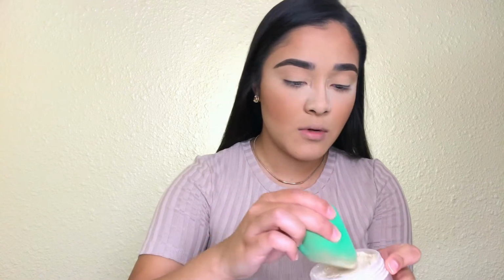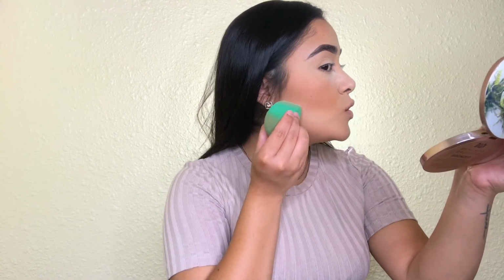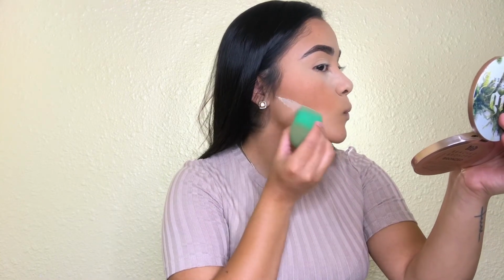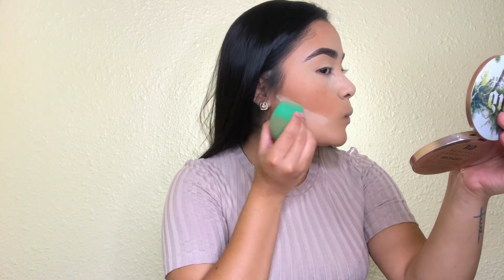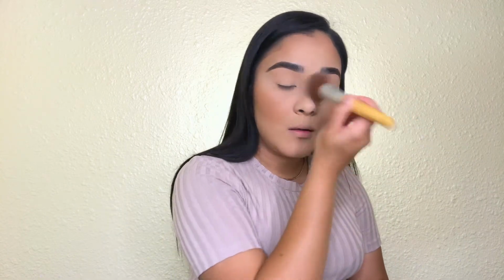Now I'm gonna go back into my baking powder. Why do I call it baking powder? That sounds weird. To my translucent setting powder or whatever. And I'm just gonna kind of clean up where I put my bronzer. And I'm also gonna go ahead and start dusting off whatever powder is left on my face.